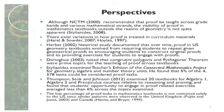This is indeed a concern because the low percentage of proofs in mathematics textbooks is not restricted solely to the United States. It's also been documented in Europe as well as in Canada. So students are not being provided the opportunity to prove within high school textbook curriculums.